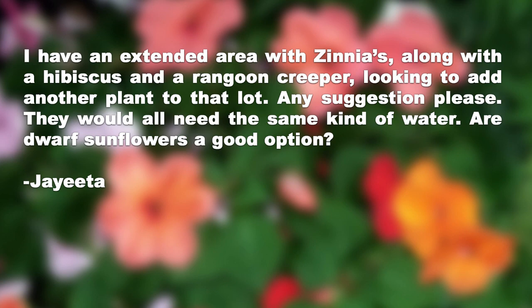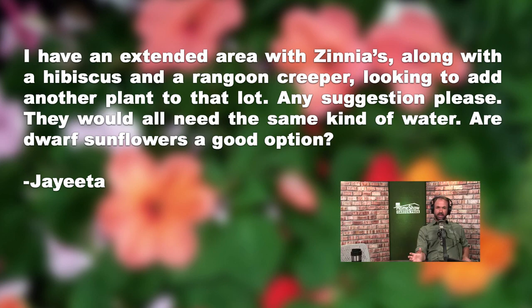Are dwarf sunflowers a good option? I'm going to say no. Dwarf sunflowers are a prairie plant. All those rudbeckias are really native prairie, and they like well-draining, fast-draining soil spaces. What you've described here is really something that's going to like irrigation. It's going to like a lot of water.